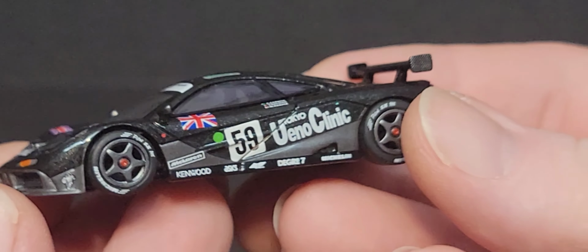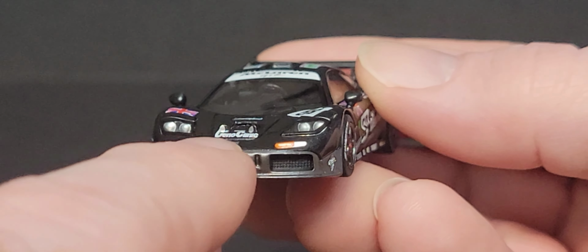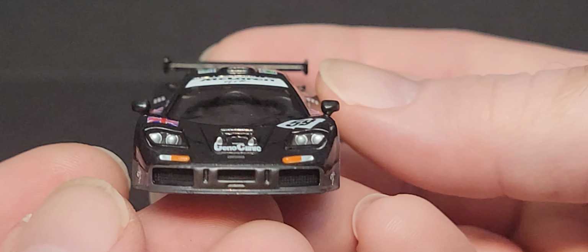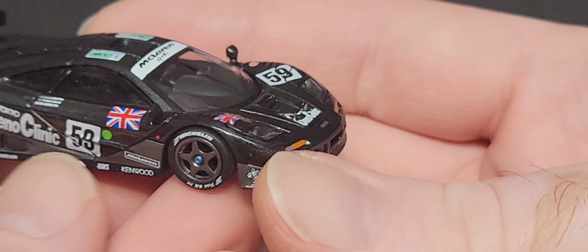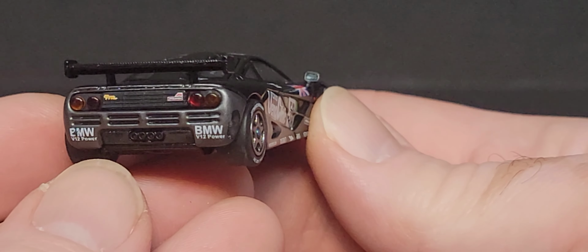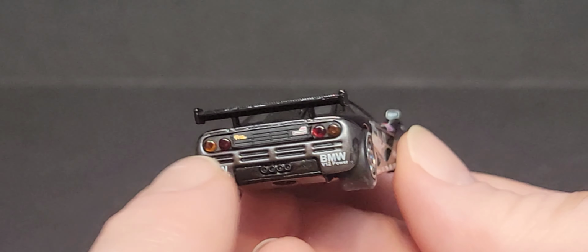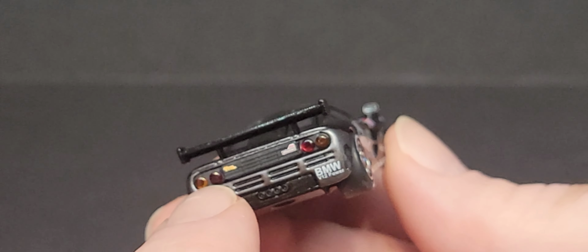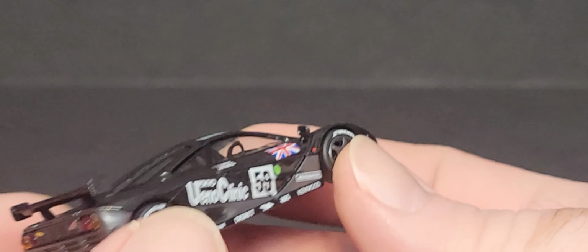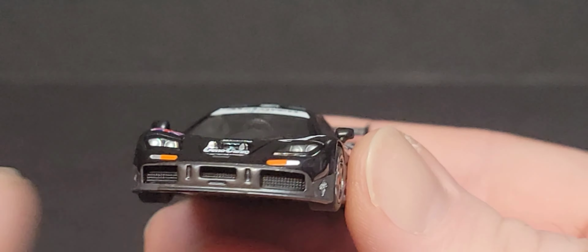So let's have a look at this thing here. As you can see, this thing is freaking beautiful, man. See the little lights in the middle there? You don't get that on a stock McLaren F1. That's another very amazing detail that I was going for. Love the British flags. Again, shout out to my boy Rob Stubbs, 33DC, a customizer friend of mine. You got your acrylic, clear little colored inserts for tail lights. You have clear strips for the headlights with painted silver headlights on the inside. Nice grill over there.